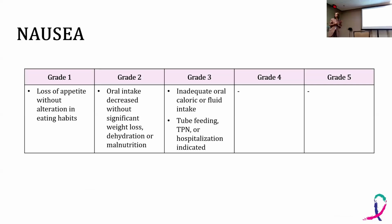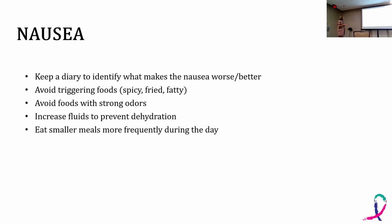The next one I wanted to touch upon was nausea, which again can happen with a lot of the drugs that we prescribe. And basically the way nausea is graded is if it causes no changes in the way you're eating, it's mild. And as soon as it starts decreasing the food intake and even leading to weight loss, that's when it's considered more severe. Similar to the diarrhea, one way that can help you manage it without medication is to keep a diary, looking at what makes your nausea worse, what makes it better, and try to avoid the foods that make it worse, especially spicy food and fatty foods.